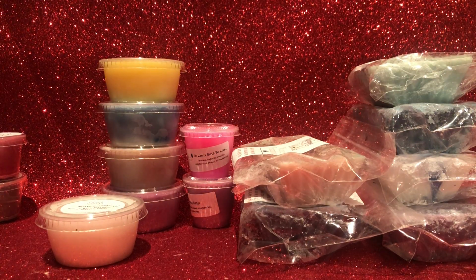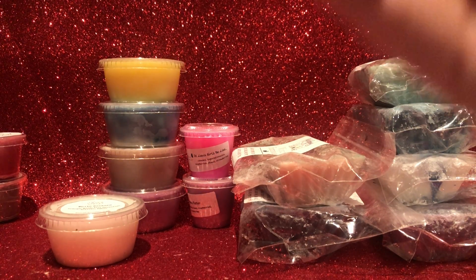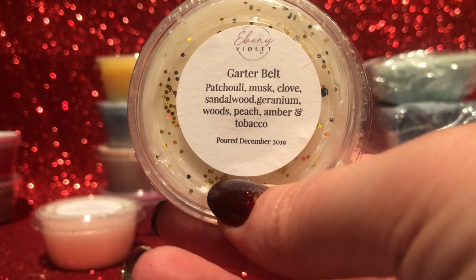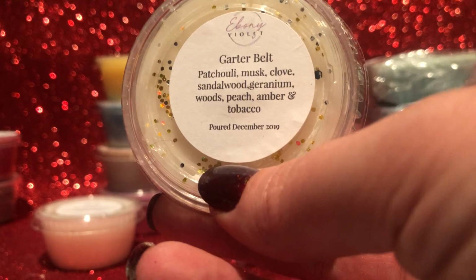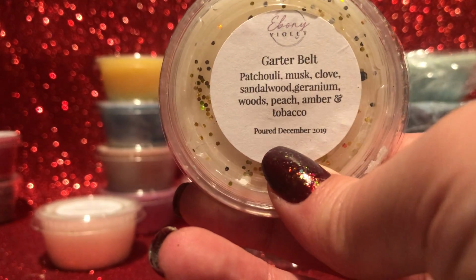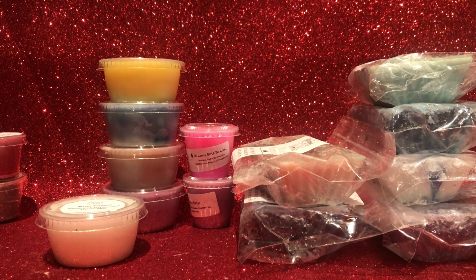Then I have Garter Belt. So patchouli, musk, clove, sandalwood, geranium, woods, peach, amber, and tobacco. I reckon it was the peach mention in that one that made me go, ooh. Because I like peach in unusual places.